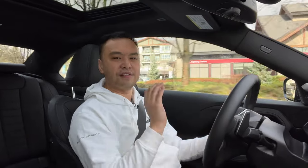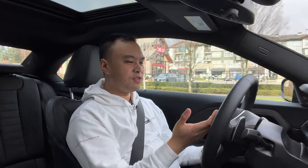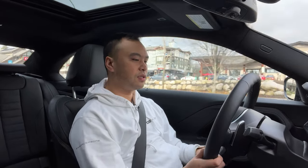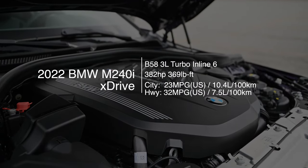It's very, very capable, and it actually gets decent fuel economy. I've been driving it the entire week and I'm averaging right now 11 liters per 100 kilometers. You can certainly get better than that, and I'll throw up the screen of what it's actually rated.